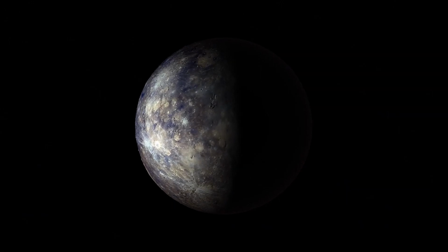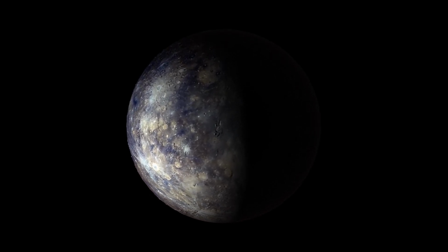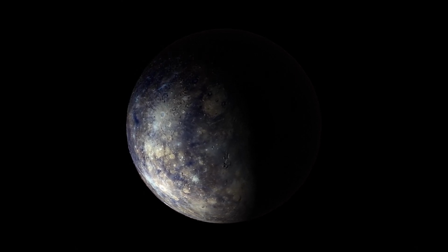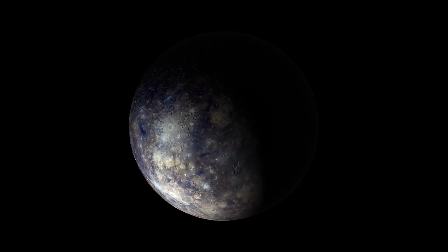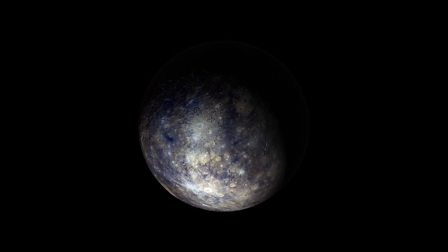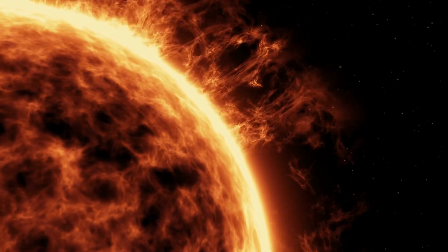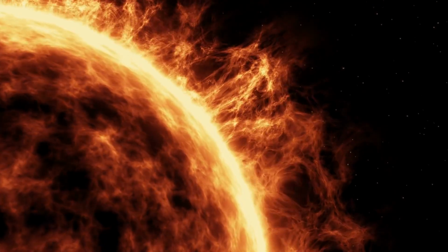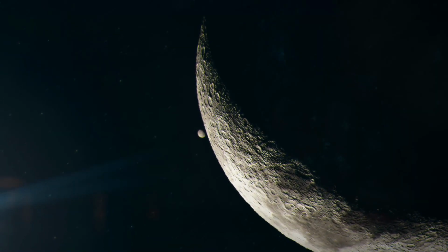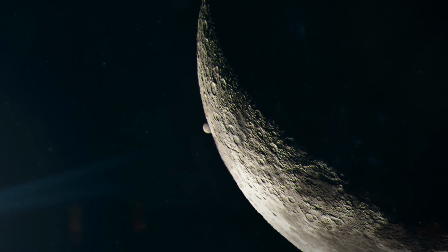Mercury experiences some truly extreme temperature swings. During the day, the surface can bake to a scorching 800 degrees Fahrenheit, hot enough to melt tin. Then, as day turns to night, the temperature plummets to a bone-chilling minus 290 degrees Fahrenheit. That's colder than most places on Antarctica. The reason for these wild temperature differences: Mercury barely has any atmosphere to trap the Sun's heat during the day or to insulate it at night. So, it's a world of blazing hot days and incredibly frigid nights, all just a stone's throw from our star.